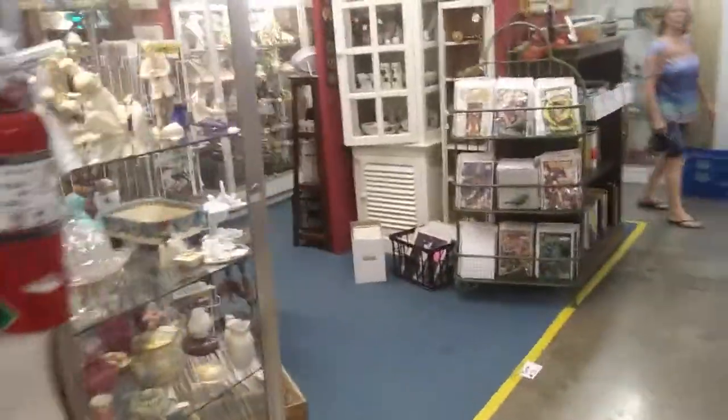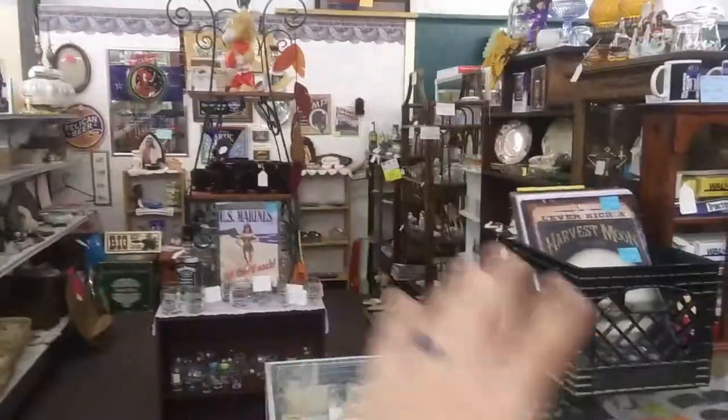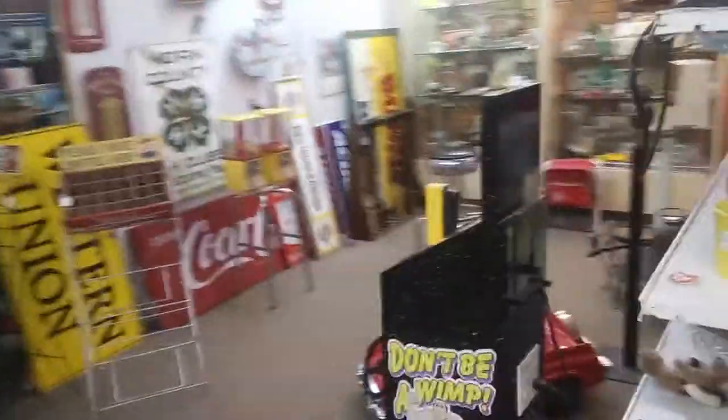So, all of this stuff is owned by individual people. Like, this whole section belongs to somebody. And then, this whole section belongs to somebody. It's all on consignment. And then like this right here also belongs to somebody different. So you rent out the little spaces here, and then you put your stuff in it. And if somebody buys it, then, you know, so forth. But yeah, that's how this gigantic flea market store works. It's like the Indian trading post right off of 66.